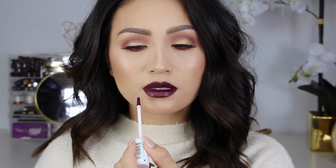And then the star of the show is the Miracle Matte in Fig Frenzy. It is so pigmented and just glides on the lips, and it dries down to a beautiful matte without being drying. So I really love this.